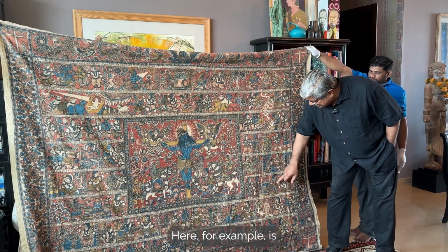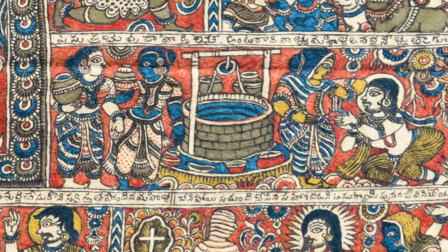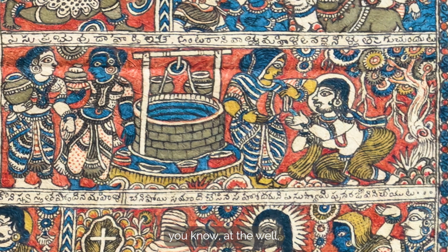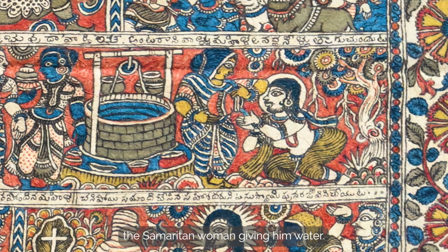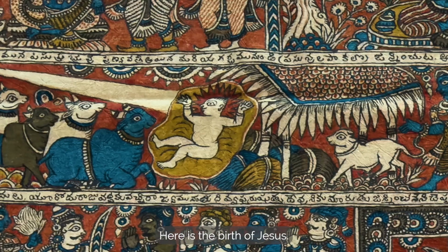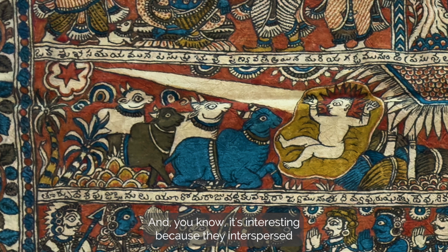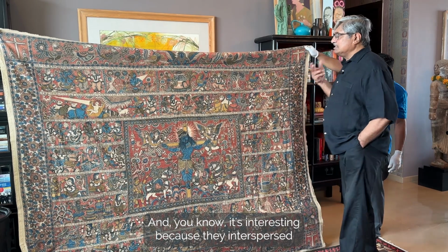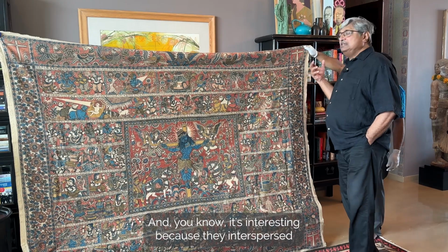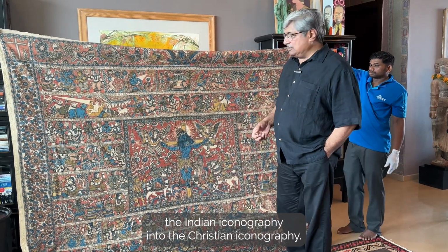Here, for example, is the famous episode of Jesus at the well, and the Samaritan woman giving him water. Here is the birth of Jesus. You can see the star of Bethlehem shining on him. And it's interesting because they intersperse the Indian iconography into the Christian iconography.